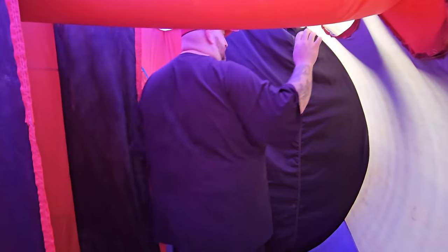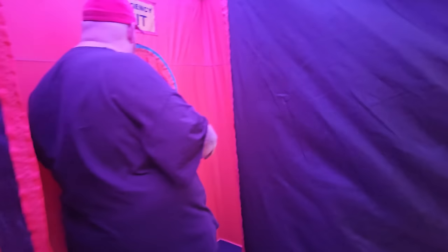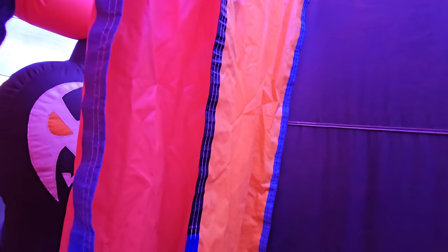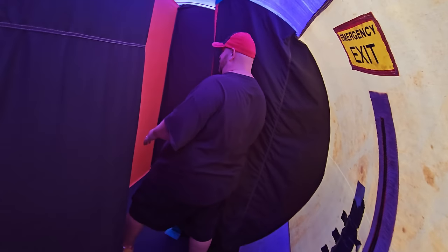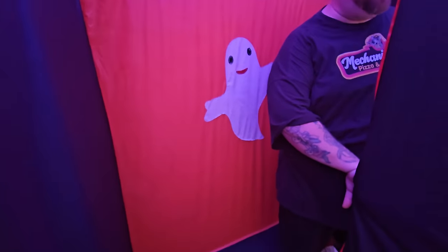Yeah! Oh, that feels good. That's where the air comes in, right there. Another cove around here. Here's the Velcro door I was talking about over by Nacho Libre. Another turn over here. Another turn over here. Another ghostie on the wall over here. Another turn. Oh my gosh, this is truly a maze, guys.